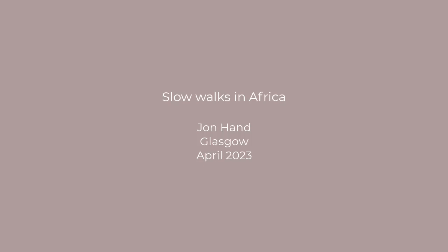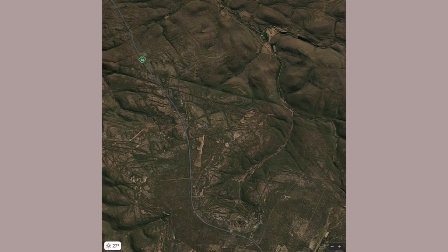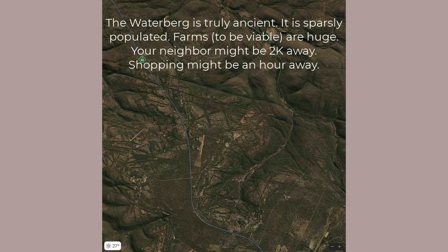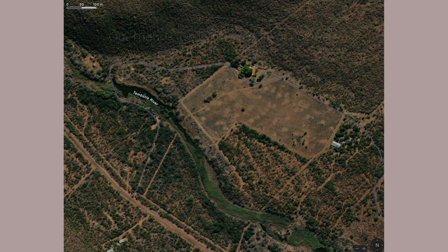Following on from my roads and tracks of Africa video, let's slow down to a walking pace. The context is the Waterberg in the Limpopo province of South Africa, a region where water is usually scarce and the ancient bedrock is not far from the surface. Very much in the middle of nowhere. 15 kilometers from the nearest tarmac.